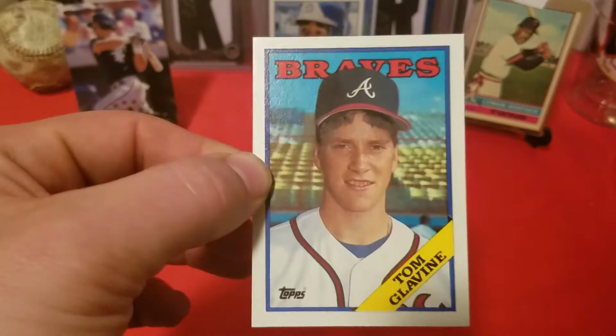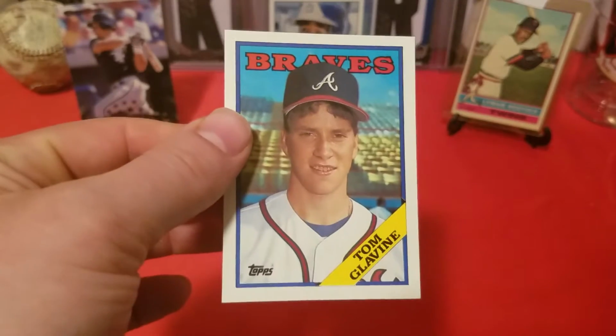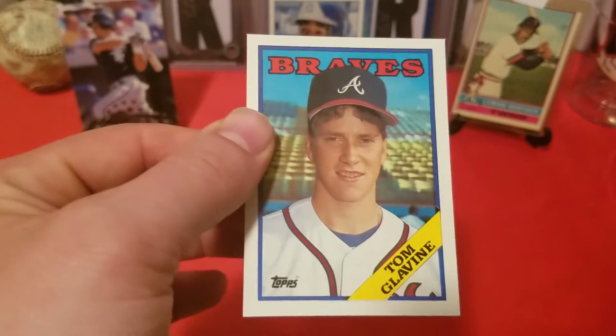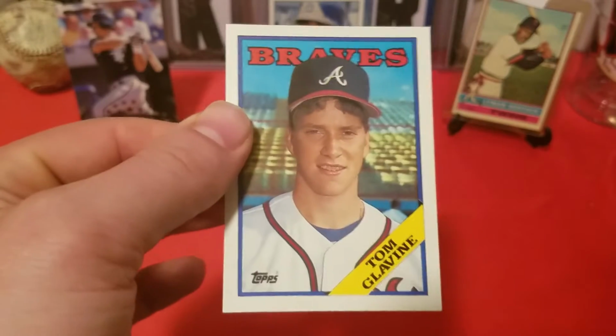So now I have two Glavines, the Donruss and the Topps. I really want to get the Fleer one. That's probably my favorite looking one. I still haven't got that one yet, but hopefully soon I'll get it. I'm hoping to either trade for it or get it in a lot or something, because buying an individual card and the shipping adds up and it's a pain in the ass. So I got that for the Hall of Fame binder.